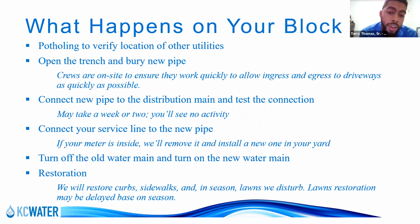They will always notify in advance when your water will be shut off. Shutoffs are typically 9 a.m. to 1 p.m. So that way you will know ahead of time, hey, if I'm planning on doing something, I need to have this done.